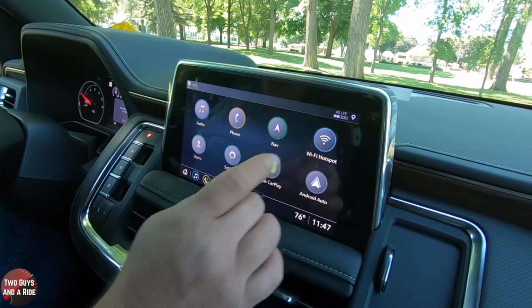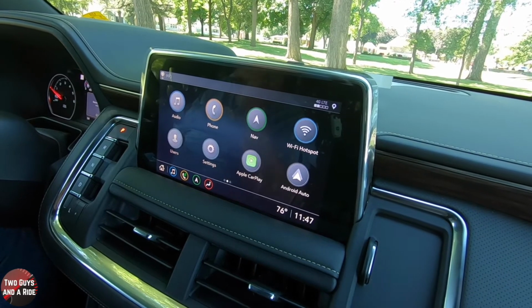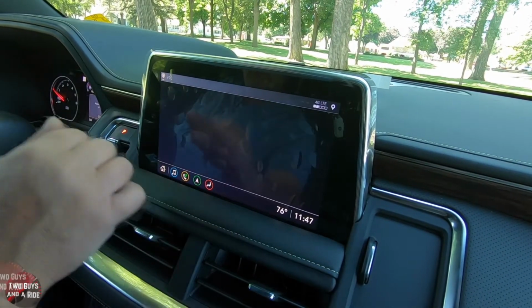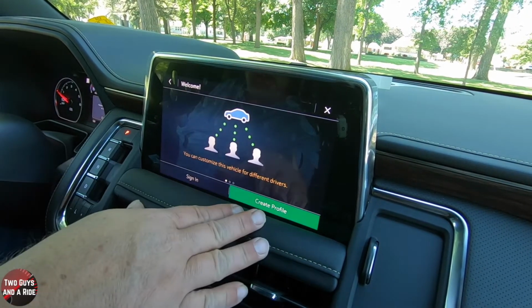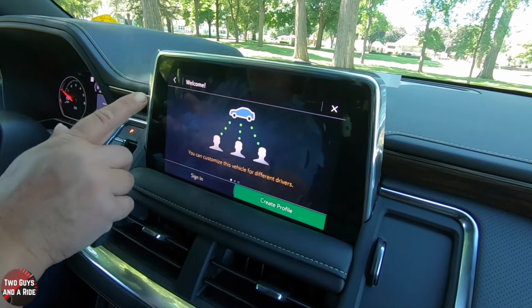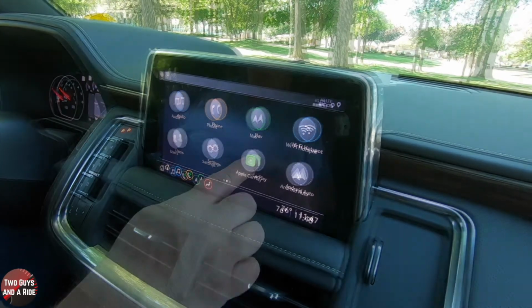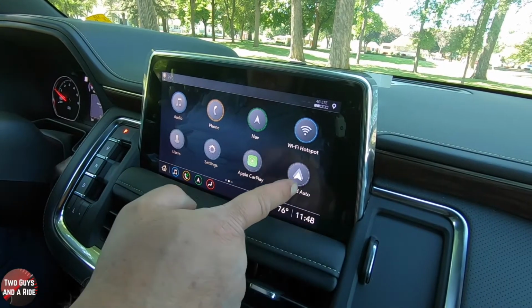You do have a Wi-Fi 4G hotspot that will be run off of AT&T. You do have user profiles that you can set, and you can hit create there. Of course, I don't want to do that because we're not the owners. And then, of course, you have Apple CarPlay. Of course, if you have Android Auto, the same thing. You click right there.